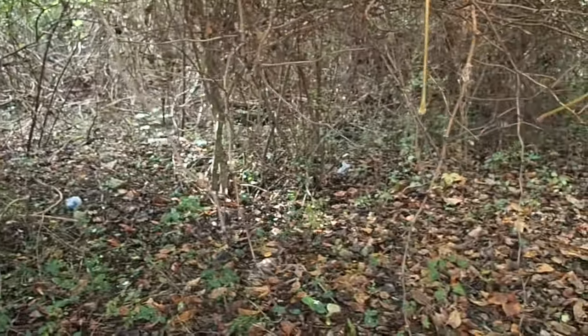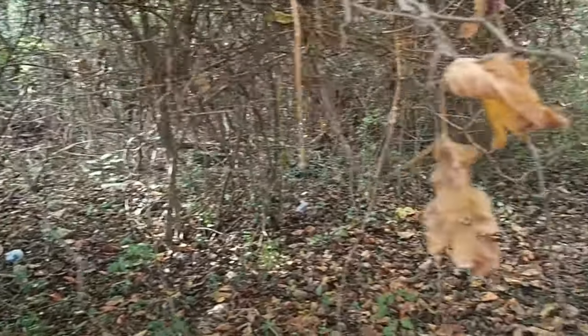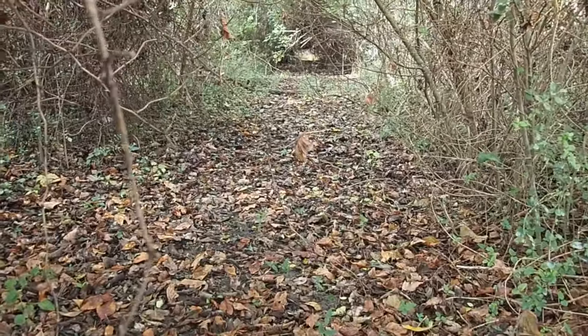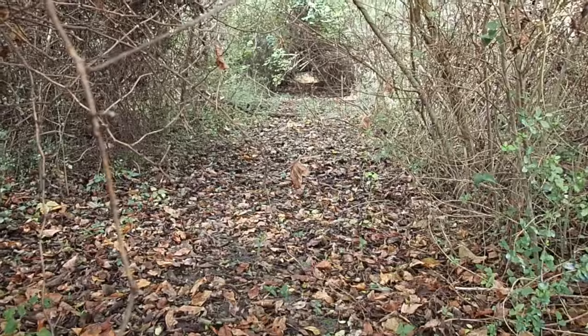Alright, the woods are definitely thicker than I had imagined, but I do see a little path going right through here. So it's definitely an old road bed or something right here, so we're going to check this road bed out down to the water.